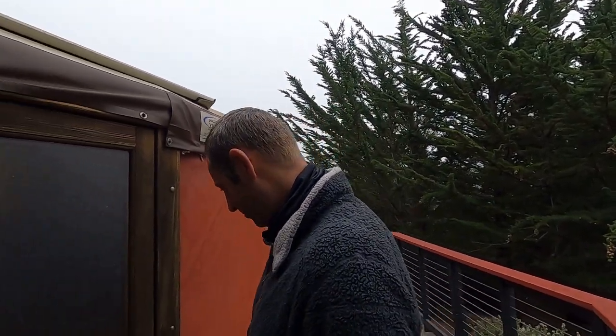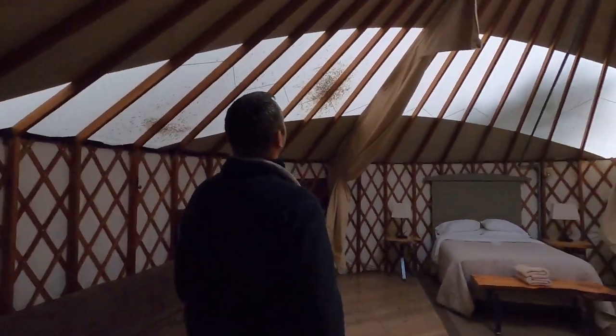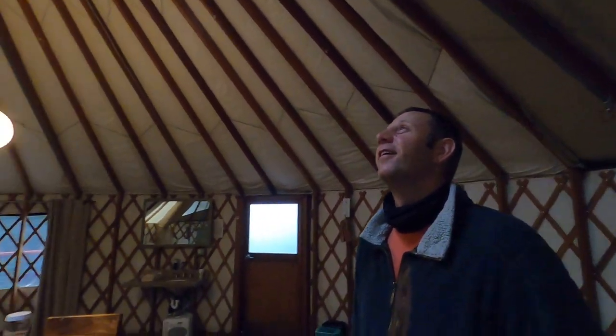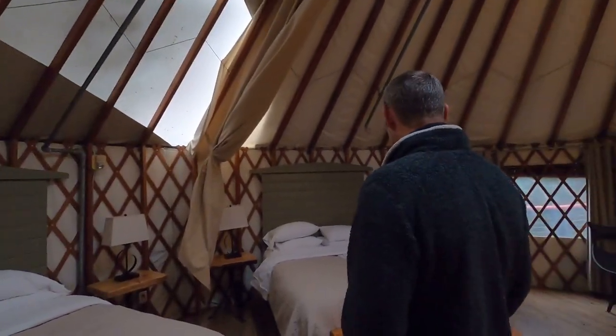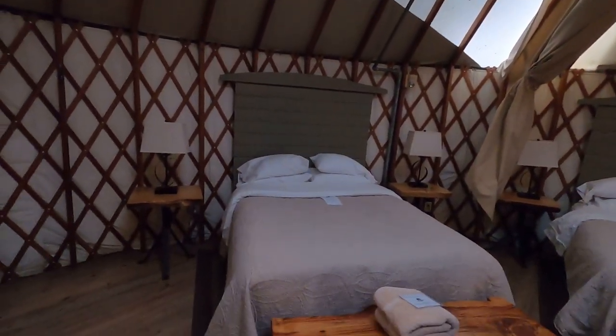Okay, we're gonna open up our yurt and see what it looks like inside. They actually have a real door. It has a fan? It has a sprinkler system. And then it has little drapes so you can close off the bedroom area from the other bedroom area. This is cool. And they have electricity too, look at that. It's the family yurt. That's pretty neat.